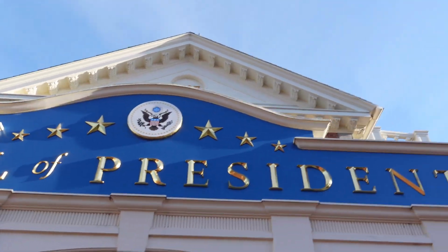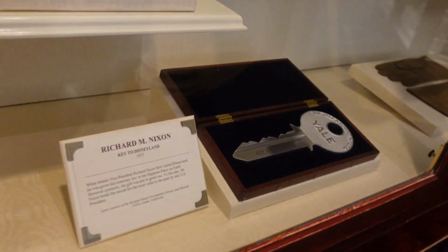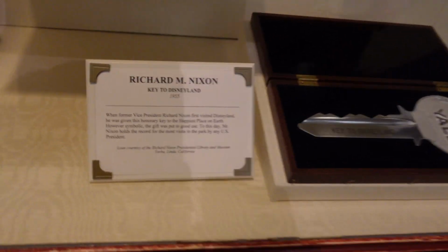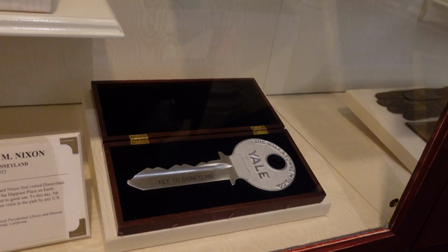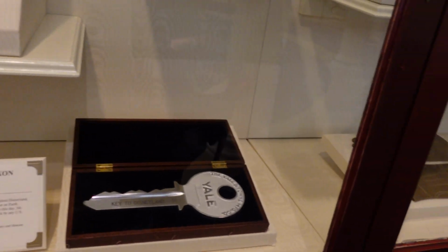Word on the street, there is a Walt Disney creepy doll inside the Hall of Presidents. Okay, I was bamboozled. There is no creepy doll, but we did find this really cool key, the key to Disneyland given to Richard Nixon. And the fun fact is that Richard Nixon visited Disneyland more than any other sitting president.